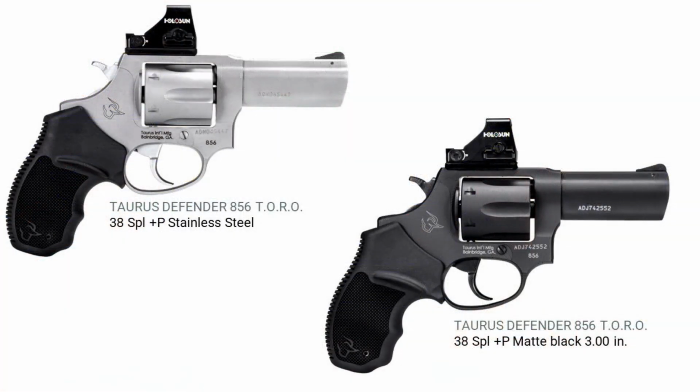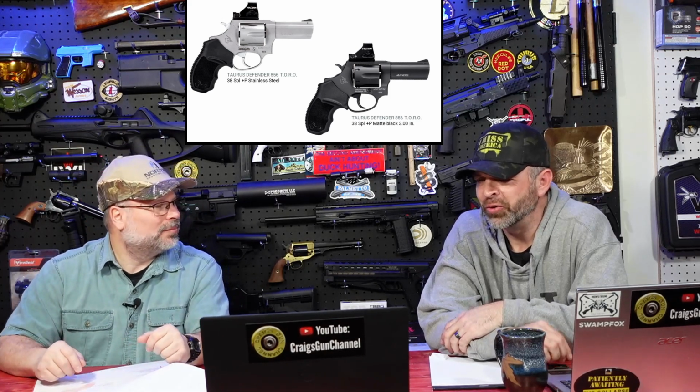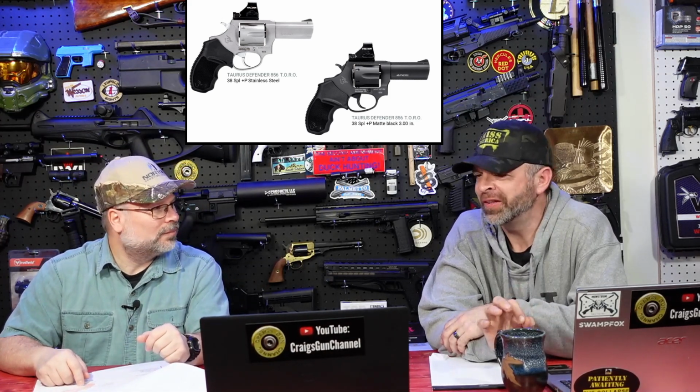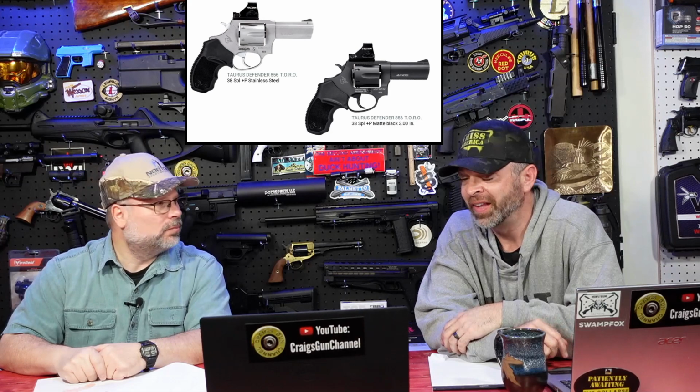And also from Taurus, they're coming out with the Taurus Defender 856, 38 special plus P, stainless steel or matte black, 3-inch barrel, 7.5 inch overall length, 4.8 inches high, 1.4 inches wide, 23.5 ounces weight, optics ready revolver. Correct me if I'm wrong, but the only thing different than everything else Taurus has put out with revolvers is it's optic ready. Yes, this would be essentially the first factory optics ready revolver. That's unique. Yeah, so it's kind of neat.